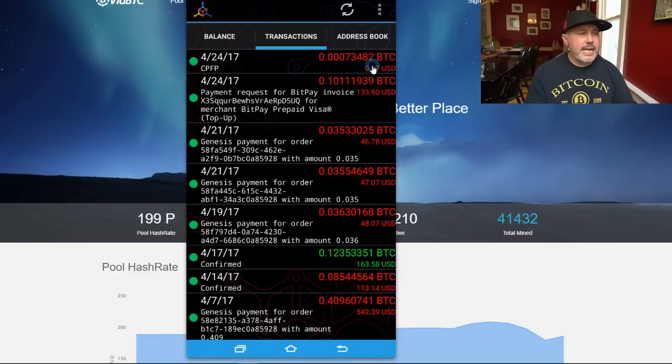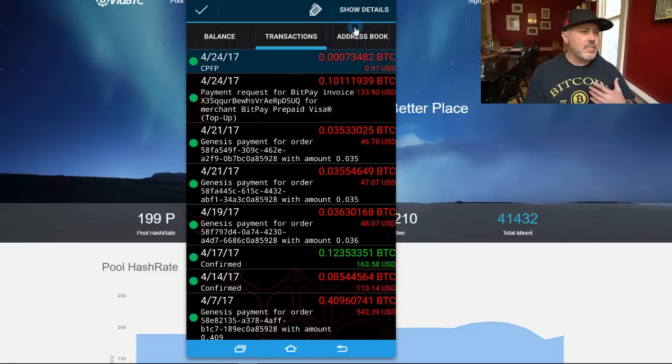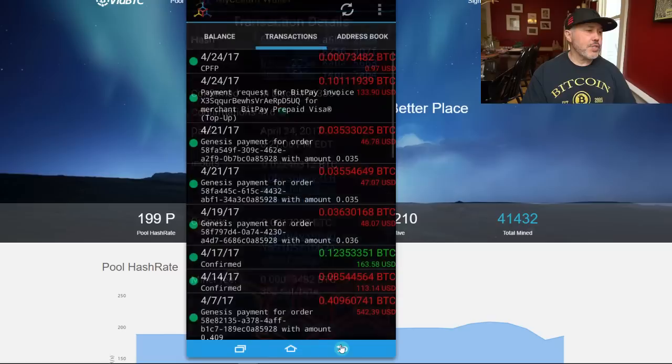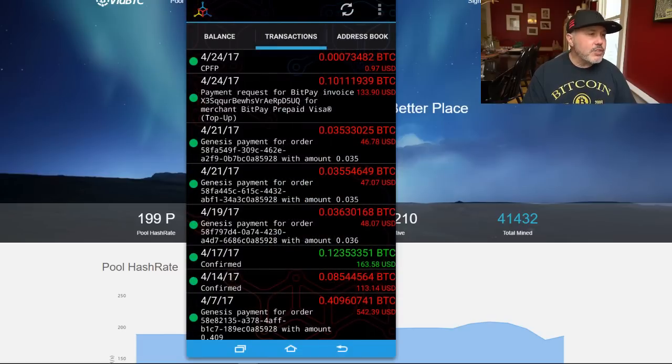Yeah, 97 cents, right? So I sent an additional 97 cents to accelerate the transaction, did that, and the transaction went out immediately, instantly. Pretty quick. I forget exactly how long it took. So that's a great feature that's inside of the Mycelium wallet.